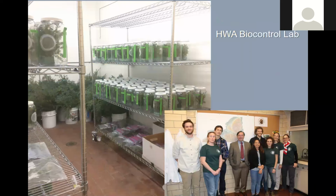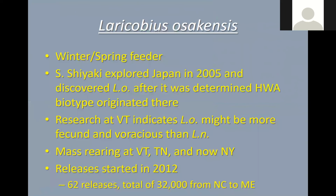Here is the lab that we have. We just started. Pay no attention to the picture in the bottom right, the goofy guy in the costume, that's me. But anyway, this is the way we're rearing the Laricobius in our lab, and right now we are just beginning to get Laricobius eggs, and hopefully we'll get the larvae dropping down and we'll get pupation shortly. We hope to do our first releases from our lab here this fall.